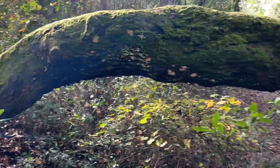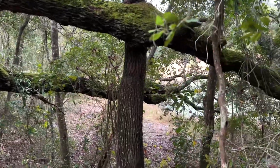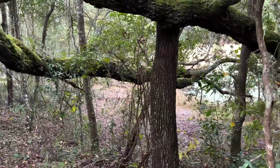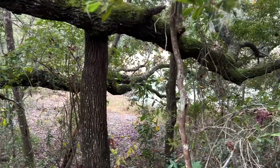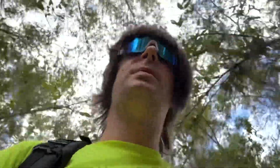Kind of strange, you got some sideways growing trees here. Multiple ones too. I guess they're growing out to where the sun is over the pond. It's my best guess.